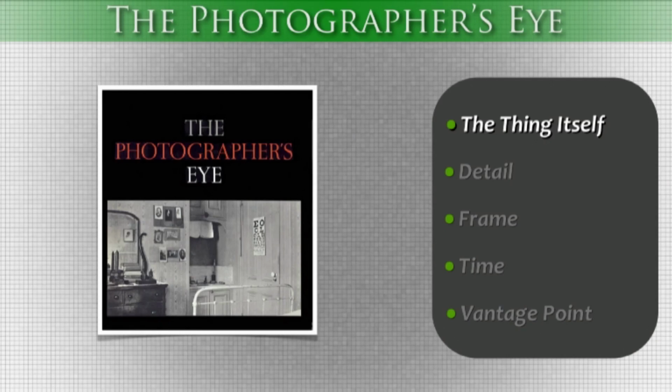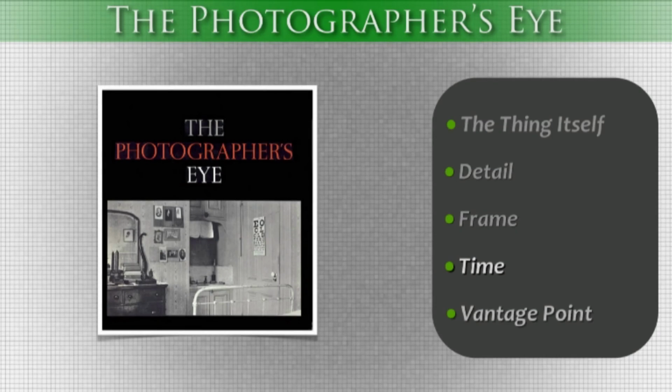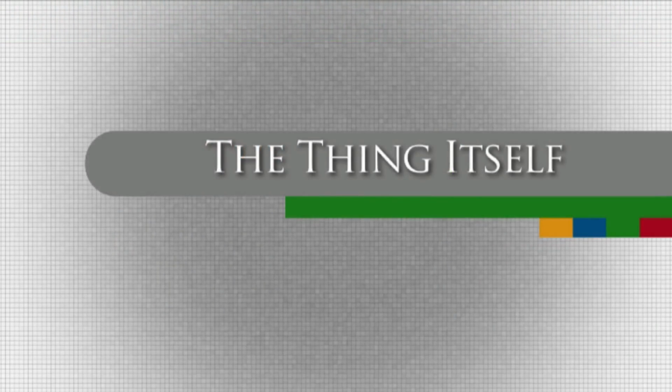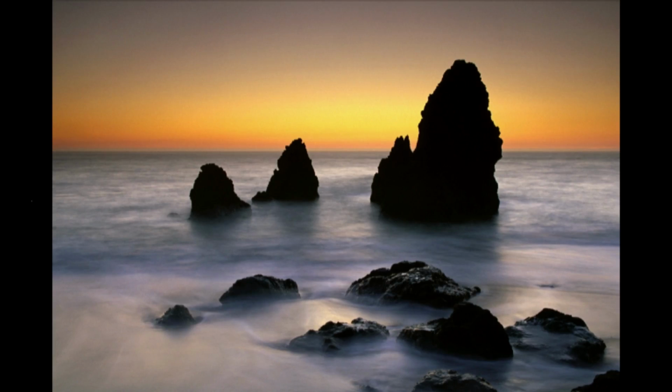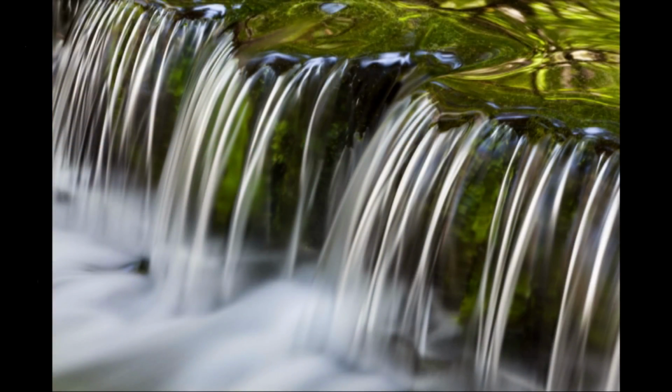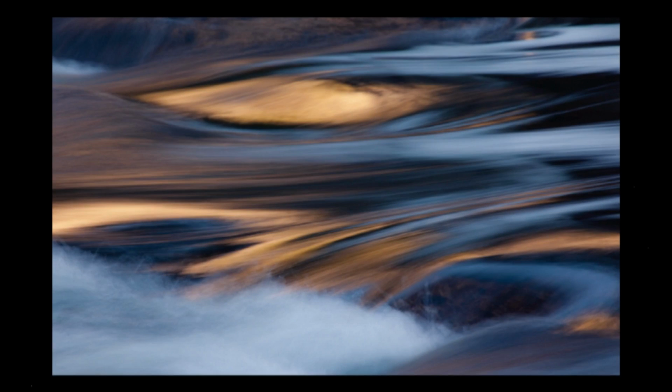So we're going to take a look at the 5 elements, as I see it, of nature photography. The first one is the thing itself, then the detail, frame, time, and vantage point. So we'll take a look at all of those. The first one, the thing itself. What is it that we find so compelling that we want to share with others? We want to share that vision of who we are and what we are with people, because whatever we photograph is a reflection of who we are, right? And what are the subjects that we find so compelling that we're going to go and photograph and present?